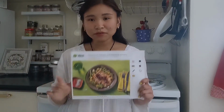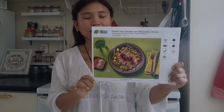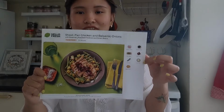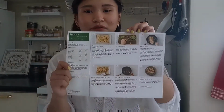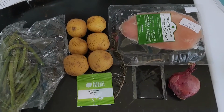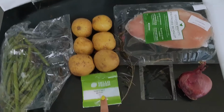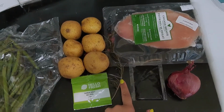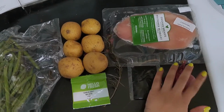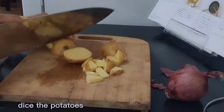So, ito naman yung last na recipe from the box. Itong sheet pan chicken and balsamic onions. It has these ingredients right here. And ito yung instructions. So, here are all the ingredients. Ito yung beans, potatoes, garlic salt, rosemary ata to eh. Ito yung sauce, onions, chicken breast, and the recipe right there.